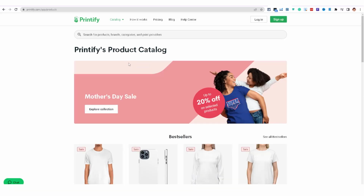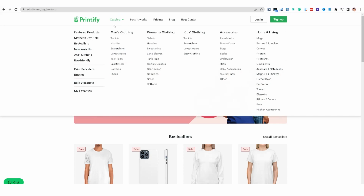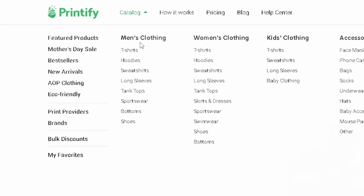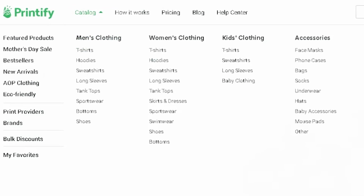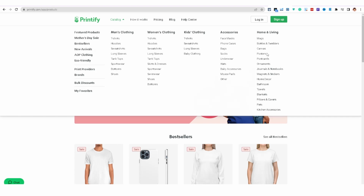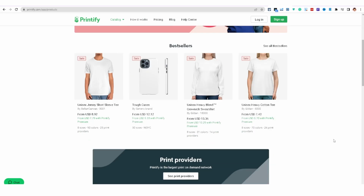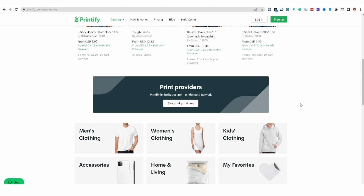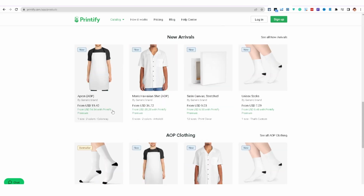One of the things I want to share with you guys is the actual products that you can print on. I am logged in to my Printify account. If I come over here to the catalog, it gives you a ton of products that you can print on, from t-shirts all the way to home decor, towels, blankets, postcards, posters. So if you go into a niche and figure out what your customers want, there's a wide variety of products. It even tells you the best sellers: t-shirts, phone cases, sweatshirts, unisex cotton tees, canvas, satin canvas, aprons.